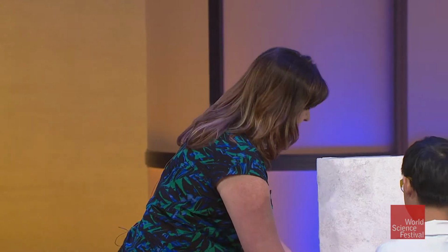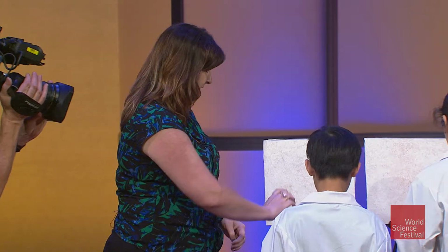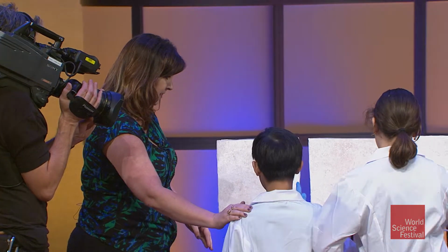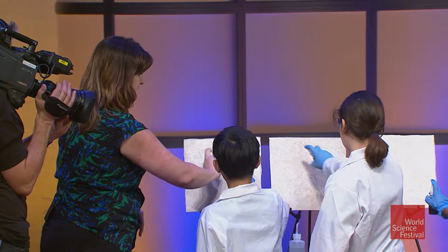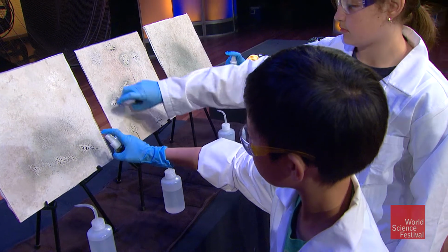So if you guys want to take your spray bottles, step back arm's length. There you go. And you're just gonna spray, spray, spray, spray, spray, and cover the whole tile. Make sure it's nice and coated.